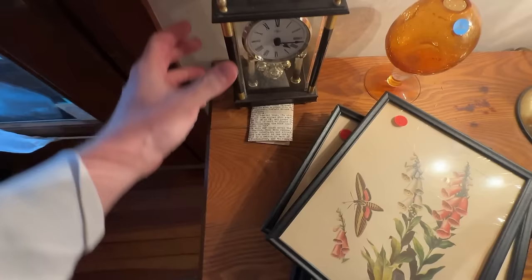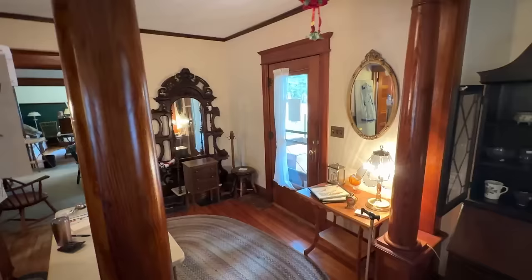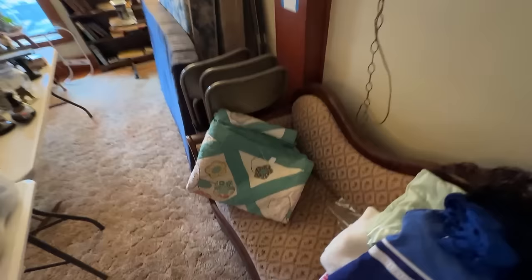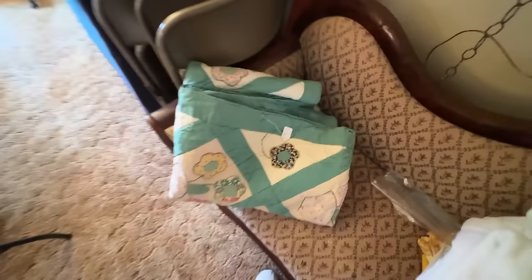So I'm gonna pass on those, but just showing you what's here, and we'll move in that direction. All right, so before we head out in that direction, if you were wondering, yes, there is a quilt here. I know we do have some quilt fans in the house, but the price on it is $50, so that's why I'm passing on it. All right, so now let's go this way.